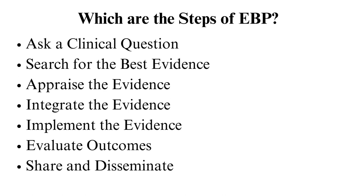Evaluate outcomes. It's a monitoring and documenting stage of the outcomes of the EBP approach. You should focus on the patient's health outcome, satisfaction, and other relevant factors. It's a moment to assess the effectiveness of the EBP integration.